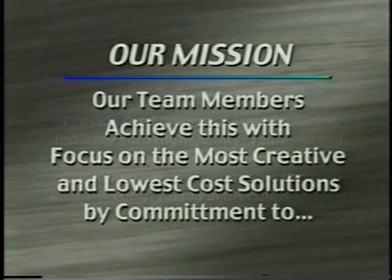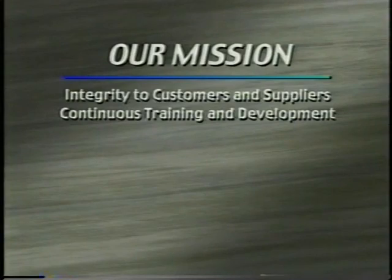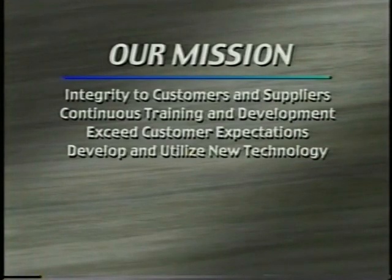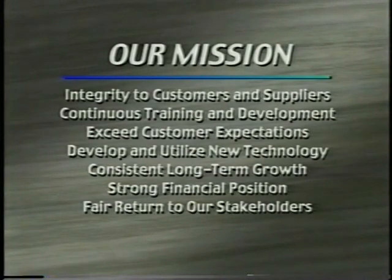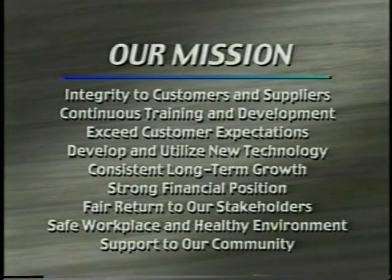Our team members achieve this with focus on the most creative and lowest-cost solutions, by commitment to integrity to customers and suppliers, continuous training and development, exceeding customers' expectations, developing and utilizing new technology, consistent long-term growth, a strong financial position, a fair return to our stakeholders, a safe workplace and healthy environment, and support to our community.